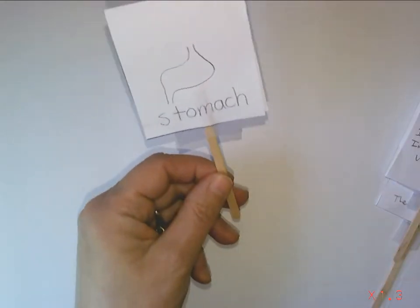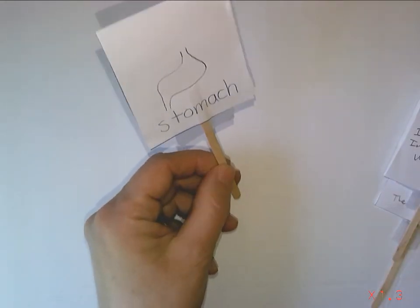And next we have our stomach. All right, you colored that one blue.